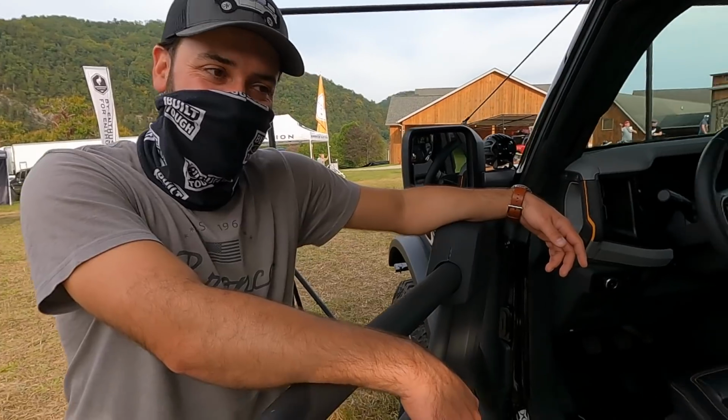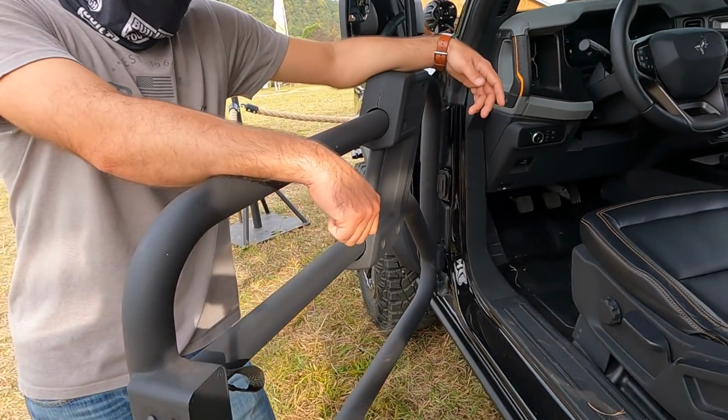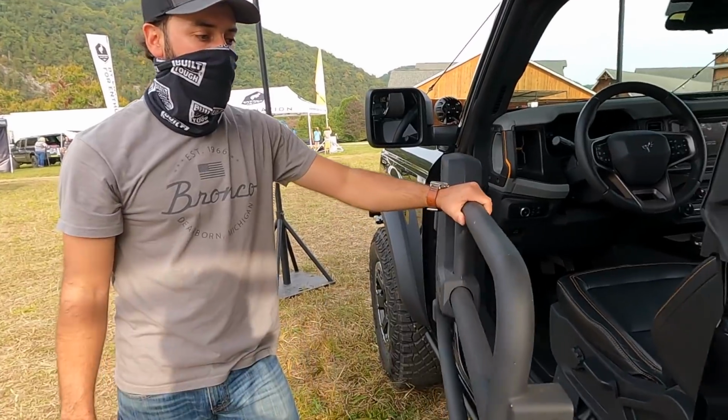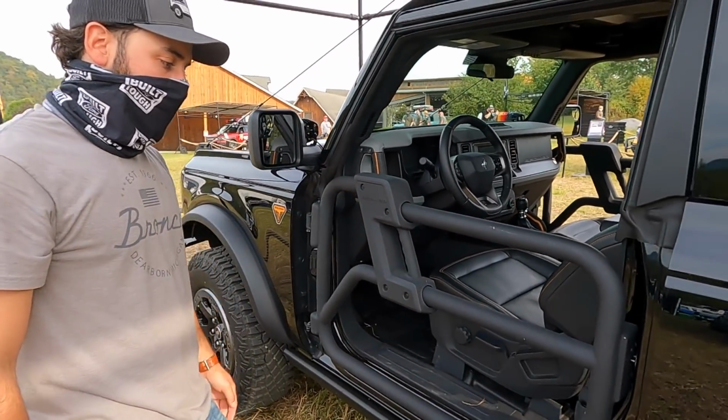That's the plan. So the doors, I noticed you've talked about these. These are obviously a prototype, but an accessory that'll be available through Ford. Yep, we'll have tube doors available through your Ford dealer that you'll be able to get when you purchase a Bronco.